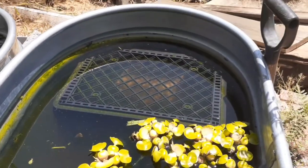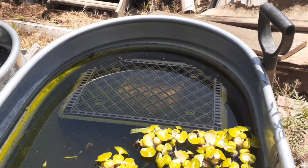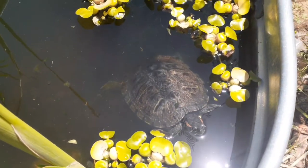And I think I know how she got out. She got out from her rack. It was pretty high. I didn't think it was actually enough for her to get out from, but she's a little escape artist. I'm just glad she's back.